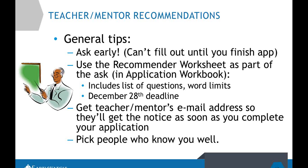Another reason you want to do this is that the recommender can't really do anything until you finish your application. Until you actually click submit and you're done, the recommender won't receive that email with the link to actually fill out your recommendation. So keep that in mind.